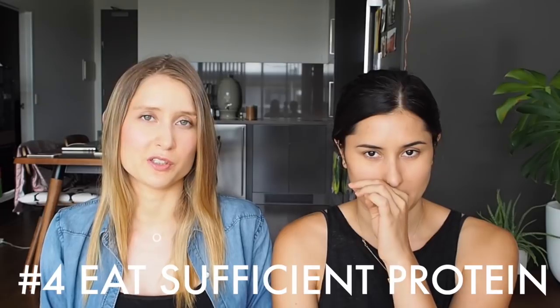So tip number 4 is probably a little bit unexpected when we're talking about detox, but it is to make sure you're eating sufficient protein. So when we talk about phase 2, where we're sort of binding and excreting toxins from the body, what we actually need is quite a few amino acids to facilitate that process. In particular, glycine, glutamine, cysteine, and taurine are really important for binding those toxins and basically ushering them out of our system.